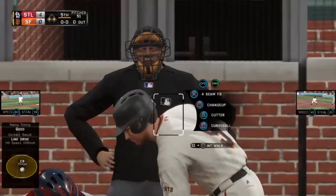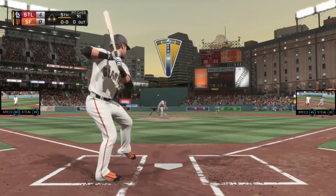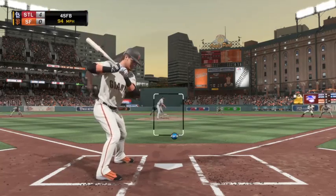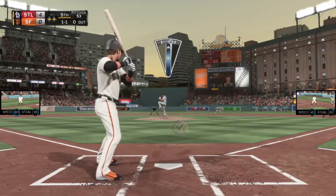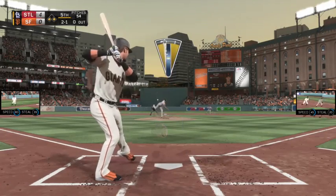Matt Duffy is into the box for his second appearance. 0-1 with a flyout. And I'm sure he'd like a base hit right now here of any sort. But, hey, another fly ball wouldn't be all that bad because he should be able to drive in a run with a sacrifice fly. That's over, but low. It's a ball and a strike. Two and one. Runners are at first and third with none out.